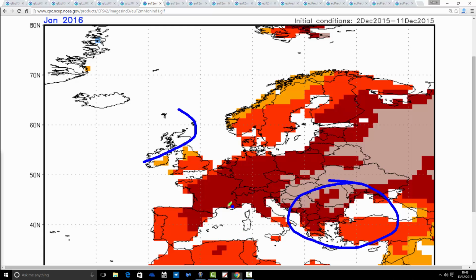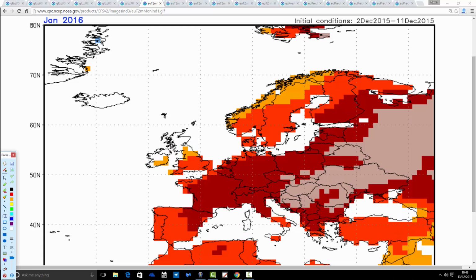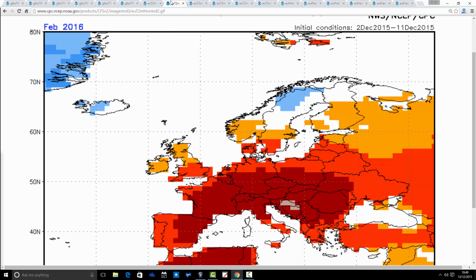Greece and Turkey even coming out significantly warmer than average as well. I've not seen many charts quite as mild as that. It's a very extreme looking mild chart. That, suffice to say, it would be pretty much a write-off for cold and snow across most parts of Europe, and the UK doesn't escape with that either. Can it really be that bad? I'm a bit dubious. Everywhere across Europe would be milder than average, but it has been a really consistent signal from the model for several months. February looking almost as bad, really.